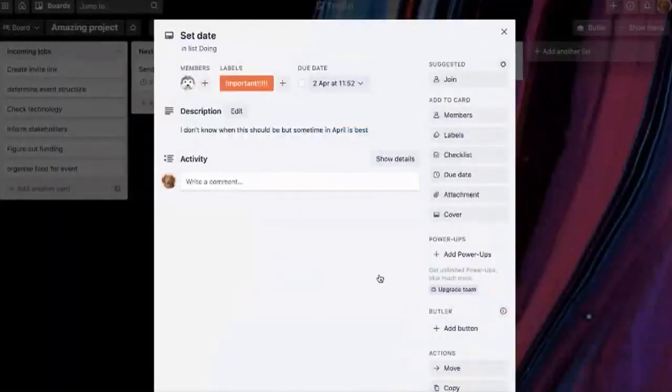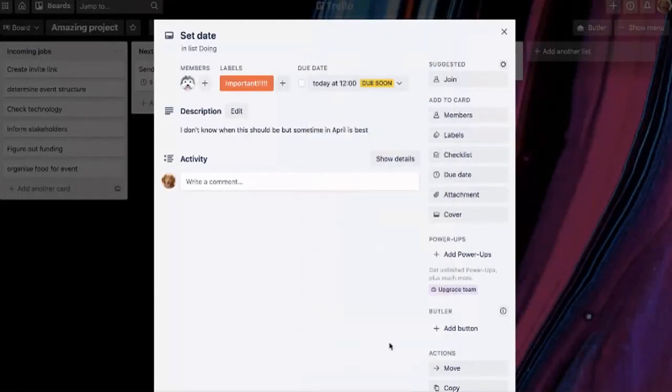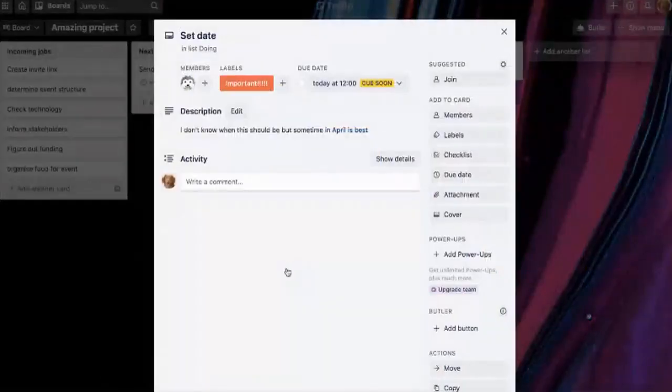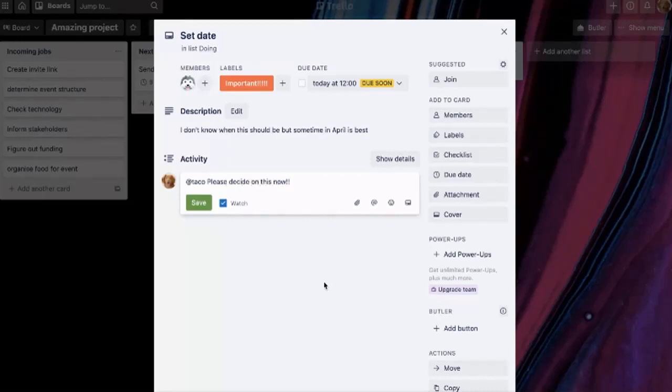I really need Taco to look at this one because I've changed the due date and it needs to be decided today by 12 o'clock, which in my time is only 8 minutes or 4 minutes away. So I really need Taco to look at this. What I'll do is I'll mention Taco in my comment and say, please look, decide on this now.